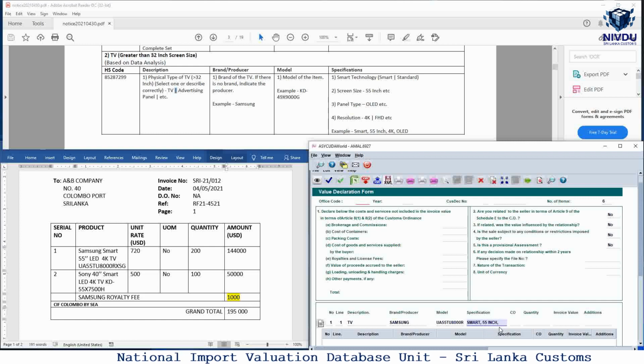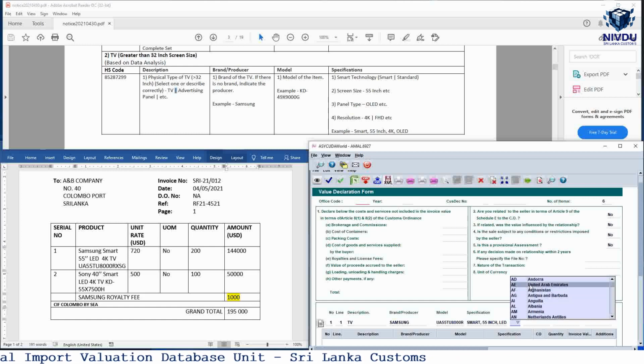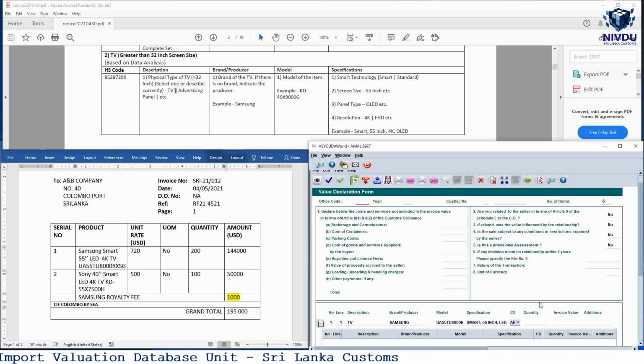After that, the attributes LED and 4K are entered. So we will enter LED and 4K. These are the panel type and the resolution. The following column is country of origin. We will say that this is from United Arab Emirates. Then select the code and enter.